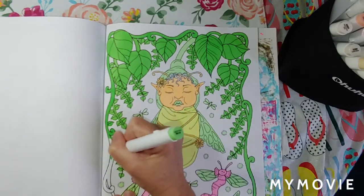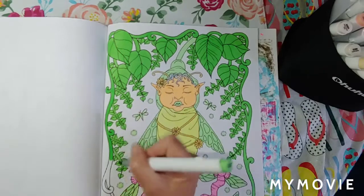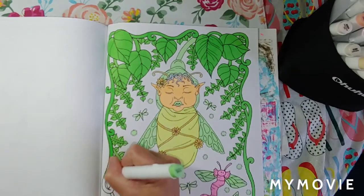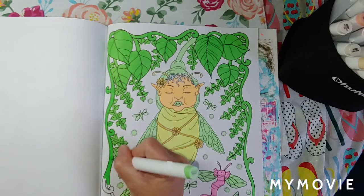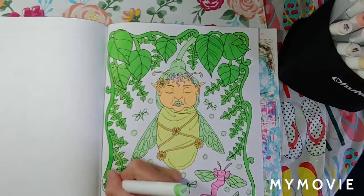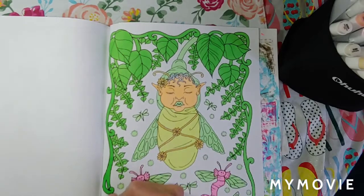These markers also don't have a smell to them, which I like. I like Sharpies, but like Jamie said, boy, do they smell, and they do. They put off a scent, a Sharpie does. That's the only thing I don't like about Sharpie. I'm just glad we discovered other markers. My first marker I used was Sharpie before I used alcohol marker.